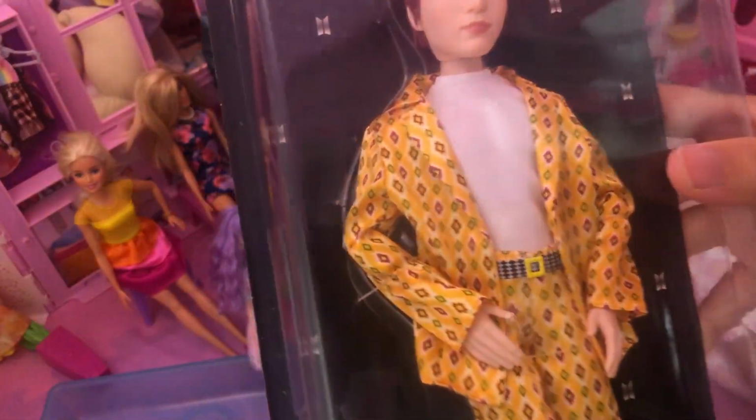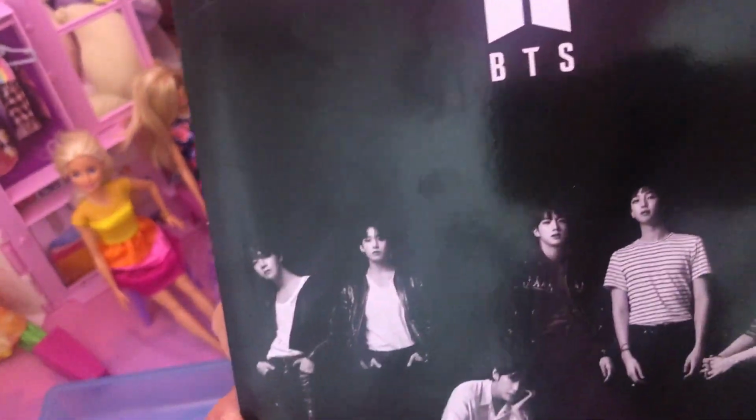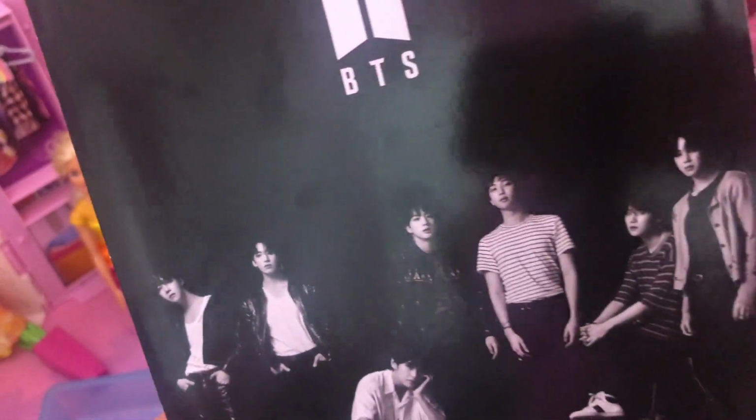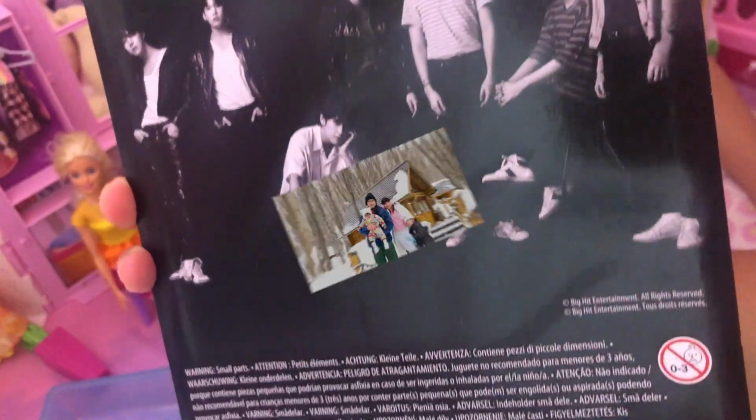Open my favorite, Jungkook. Jungkook? Yes, okay. And look at the back, they're so handsome. Wow. Yes. BTS.